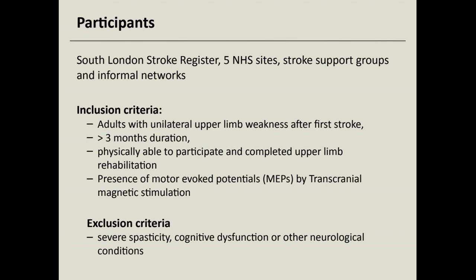So, who are the participants? We looked at people from quite a wide array of areas. It was quite challenging in South London to recruit patients, to be perfectly honest. We have a register which is situated in my former department, the South London Stroke Register, which has been going for almost 30 years now, where all the people that have stroke in South of the River are registered, so we were recruiting from there. And then we also recruited from 5 NHS sites and support groups and informal networks.